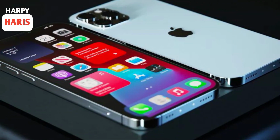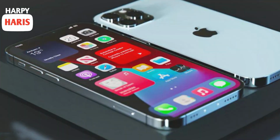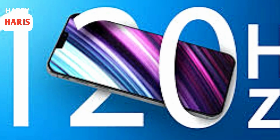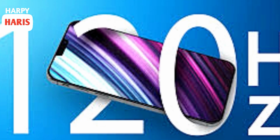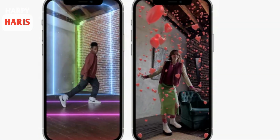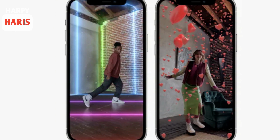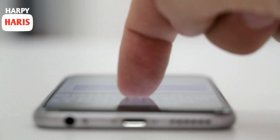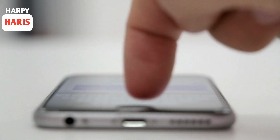Number 5. iPhone 13 Pro 120Hz displays. For several months we've been seeing rumors about the iPhone 13 finally adopting a 120Hz display, which would enable smoother scrolling and overall performance. We're also anticipating that Apple would optimize a number of games in Apple Arcade to take advantage of the higher refresh rate.